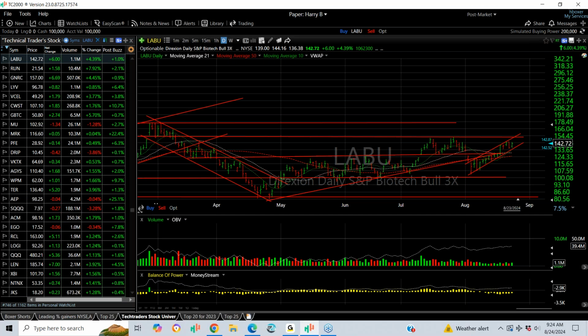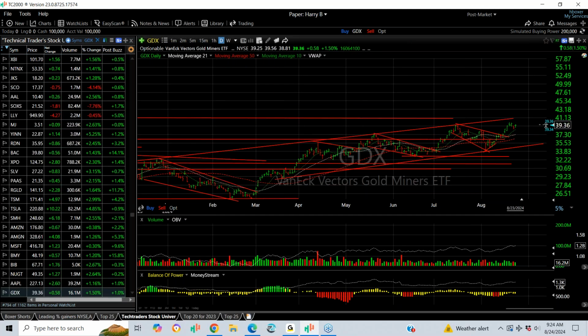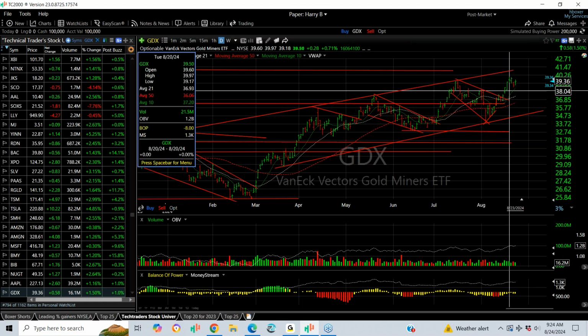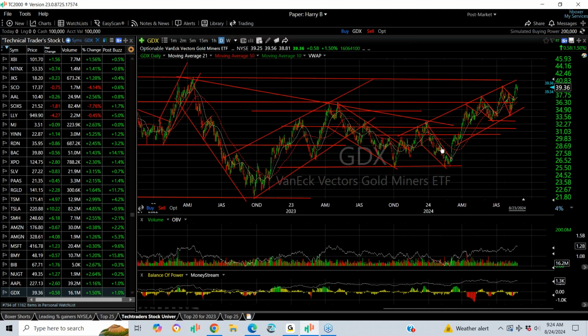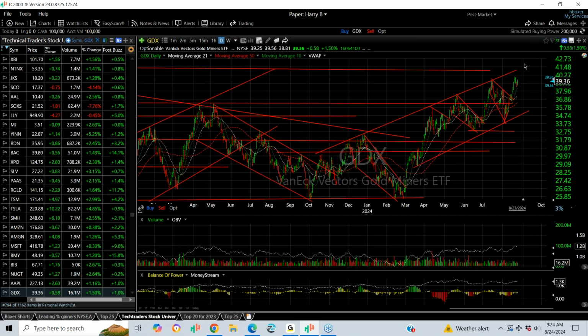The other ones we follow are like gold and silver. You can see that the GDX that I follow closely made a new multi-year high. Just under 40, it's the highest level of GDX in 2 years. But there is resistance up here after multiple waves up. It's near the top of the channel as well. So this is an area of key resistance at 40, 41. Love to see a pullback entry opportunity, but really good momentum there.